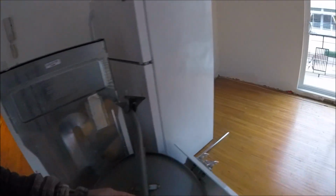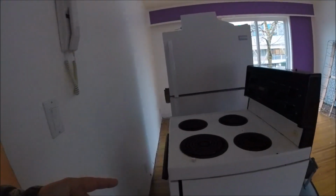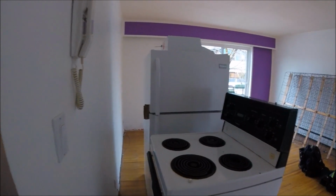And the salvage sink, it's going to probably sell that. The rest is salvage. The stove is going to be junk, most likely. I'll let the owner decide. I mean, it still might be good.